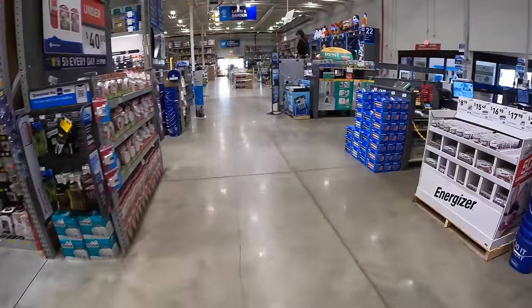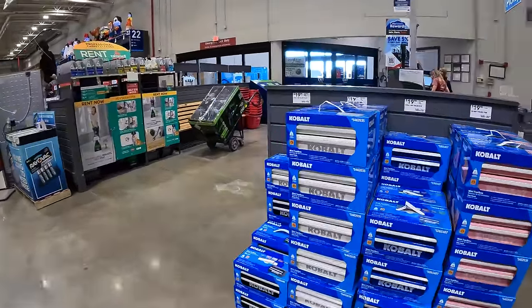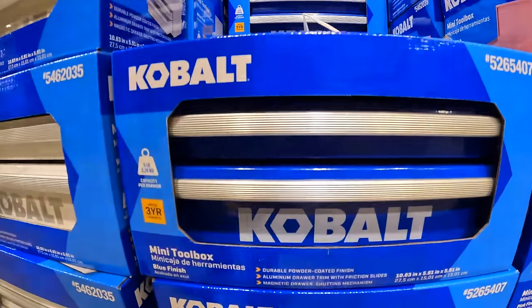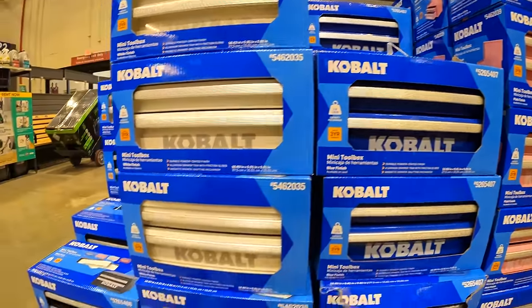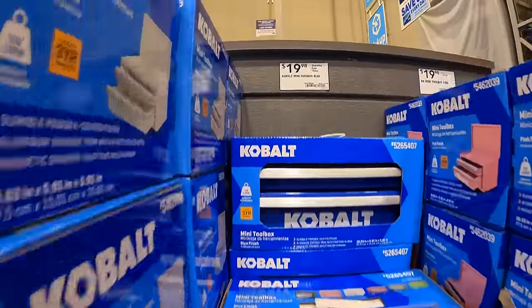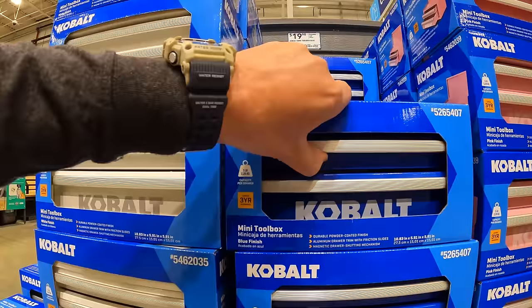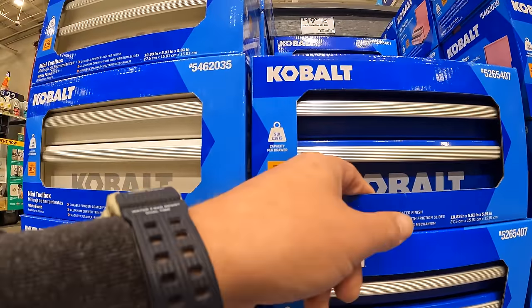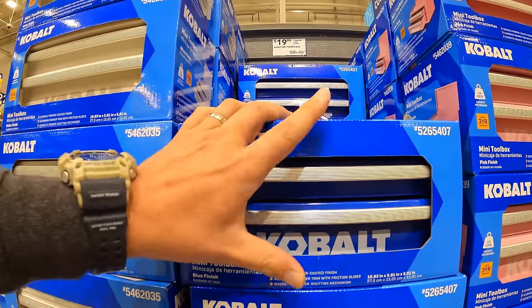All right, we are at Lowe's in Lake in the Hills, Illinois, and Cobalt actually has these drawers tool systems over here. So they do have these in silver, black, and blue for $19.98. So these are on sale if you guys are interested in these two drawer systems. Three drawers.